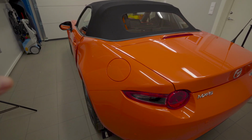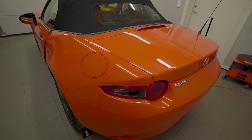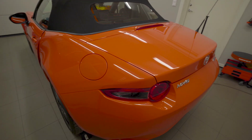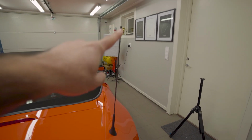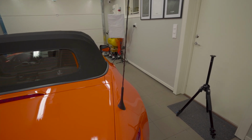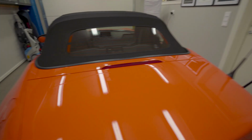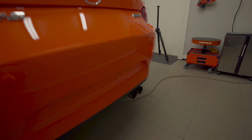All in all, that is that from an exterior point of view, with the differences of the 30th anniversary compared to the regular NDs. And this hideous, I don't know, antenna, yeah, this will also be taken care of in some way. And with regards to the sound department, we have something coming as well.